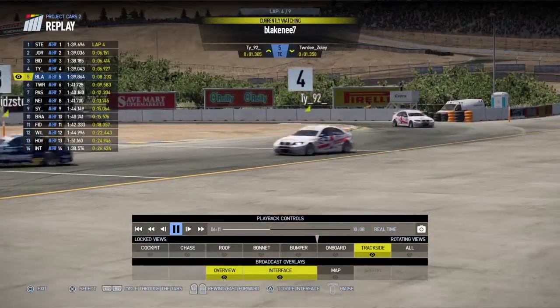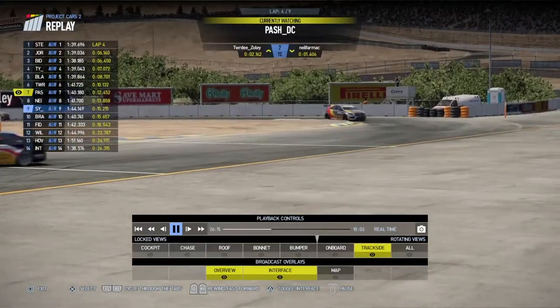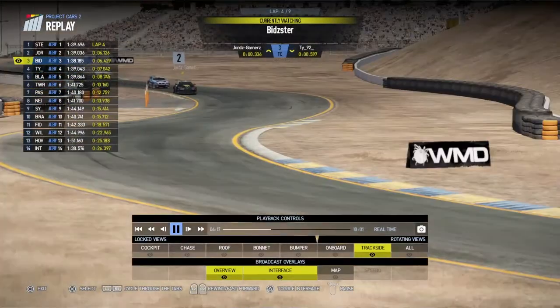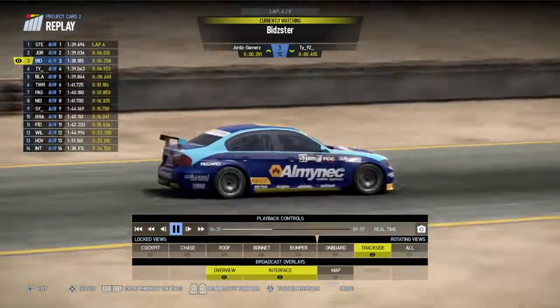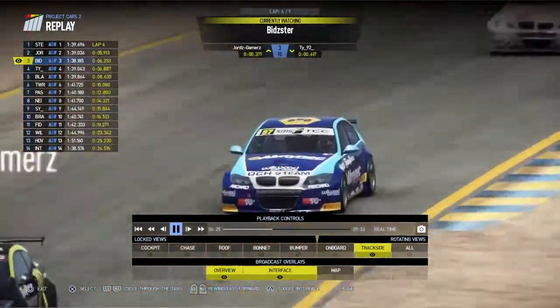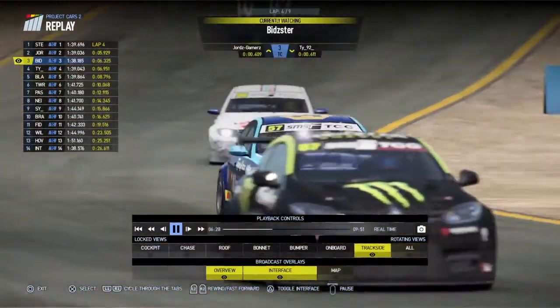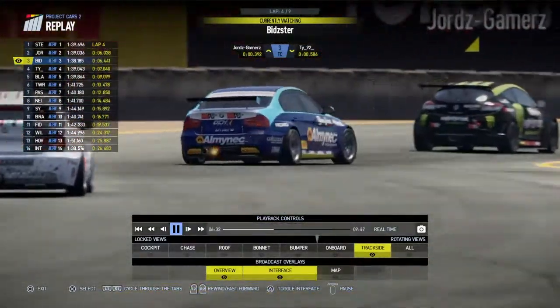Back to Blake. Here we are, Bidster on the back of TY. There's Blake, Twerdy, a few of those guys more spread out, but the main battle at the minute is in between George and Bidster for second place. TY's catching up to Bidster as well, so it could be a three-way battle for second place here as you go down the hill through the long left-hander into the right.